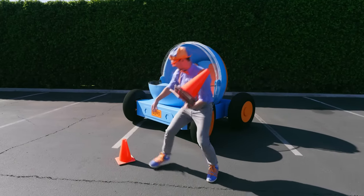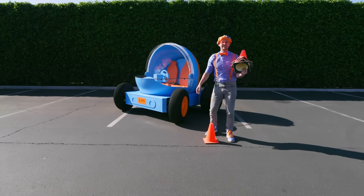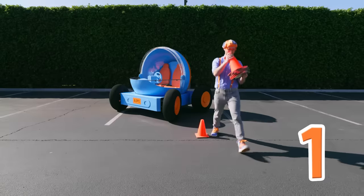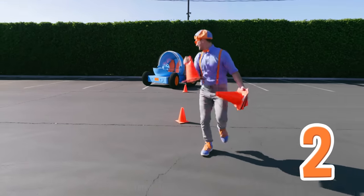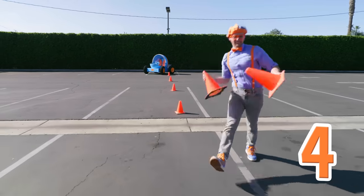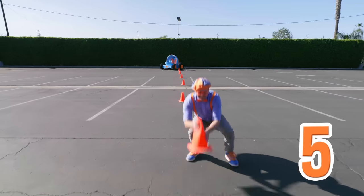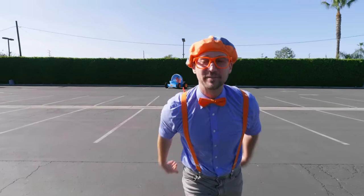Yeah! All right, let's place the first cone right here. Oh, I have an idea. Will you count them with me? 1, 2, 3, 4, 5, 6. 6 cones. Good job counting with me.